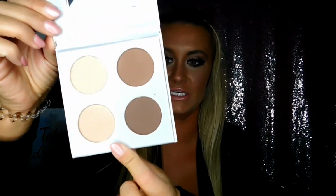Then for the last one, it is the Pure Cosmetics Sculptor Palette, which retails for 30 buckaroonies. And my puppy. With 2 highlighters and 2 contour shades. And it reminds me of the Cover FX contour palette because it's similar to that. And it smells like chocolate.